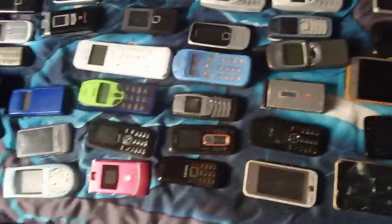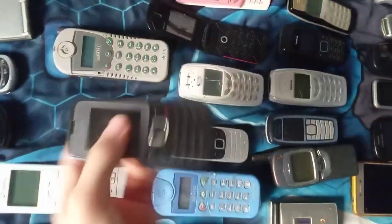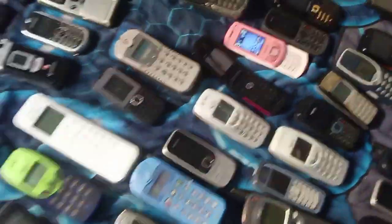Here's one of my two Alcatel Maxes. This one's untested. Here's one of my two Nokia C101s. By the way, I have 132 phones.